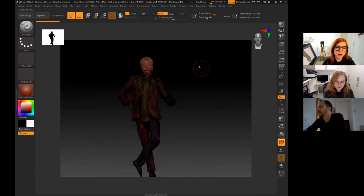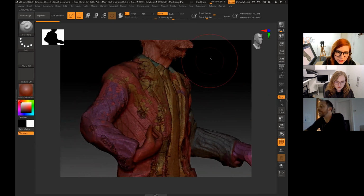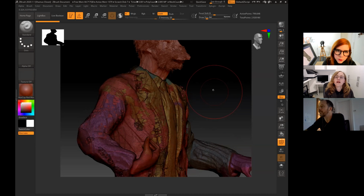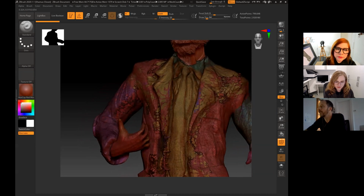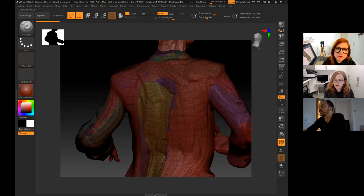Did you polygroup that? Oh no, it looks like no, it's just random. I was not being technical with this at all. I built it in Blender as a rough shape, and then brought it into ZBrush. Oh, that's smart.